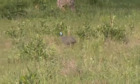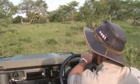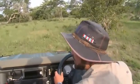Let's get a little bit closer to these guinea fowl. You do get different kinds of guinea fowl throughout Africa, but the only ones we find here are the helmeted guinea fowl. You get also the vulturine guinea fowl, which is a very interesting looking bird.